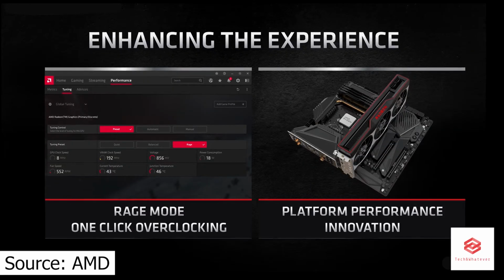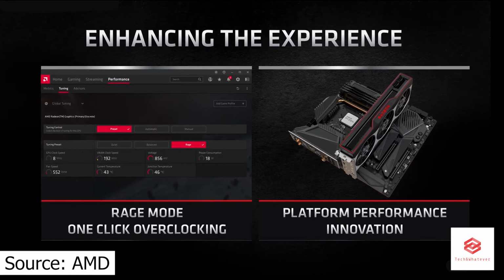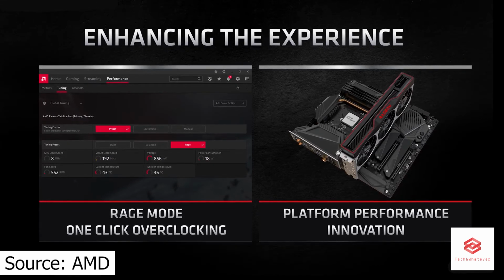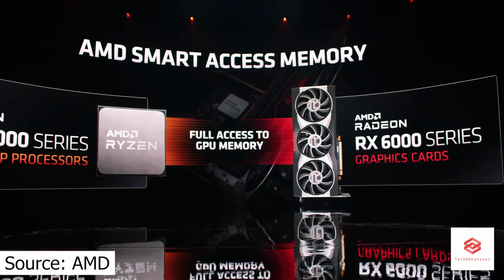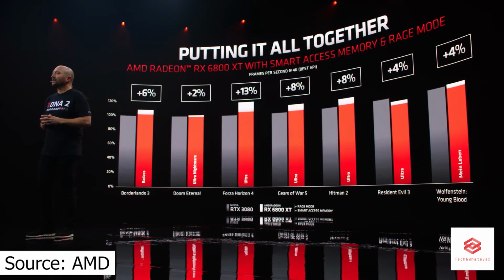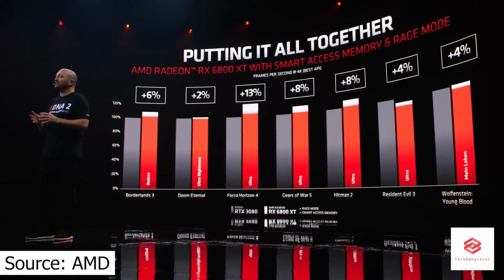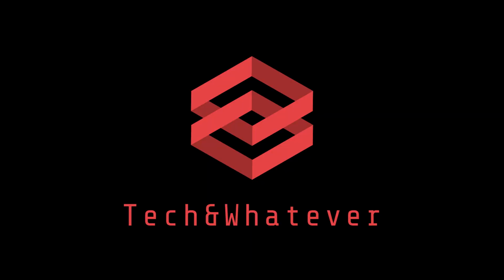Well, there are caveats though. First, Rage Mode. It's a one-click overclock. Yeah, Rage Mode. Their marketing department was having a bit of fun over there. I think so too. And then they have Smart Access Memory, which works when you pair a 5000 series CPU with a 6000 series GPU and a 500 series motherboard. This lets the CPU tap into all of the GPU VRAM all of the time. In overall performance cases, you get around a 5% boost, though in a lot of cases the actual gain is negligible. But either way, Nvidia is working on something like this themselves, which will work with more CPUs and motherboards.